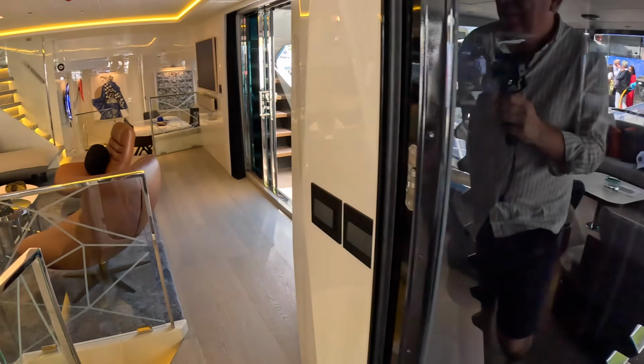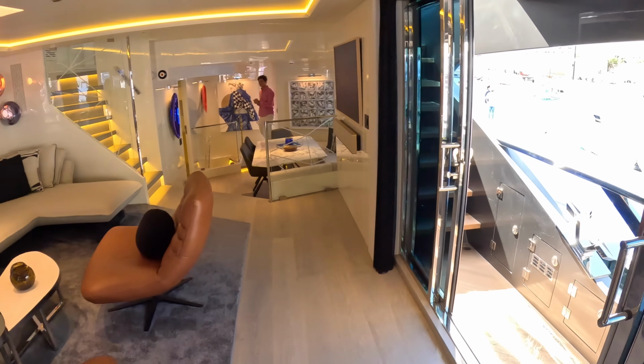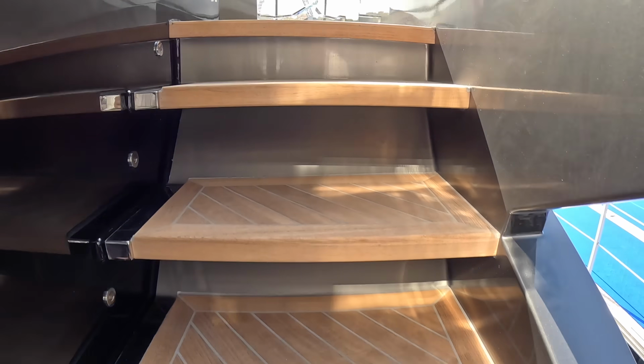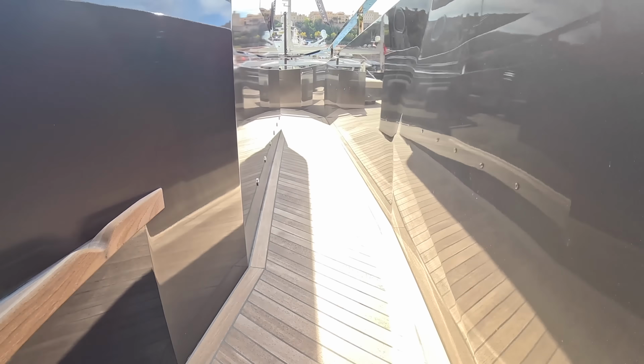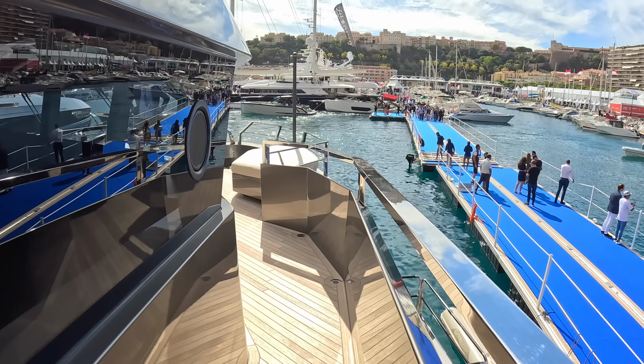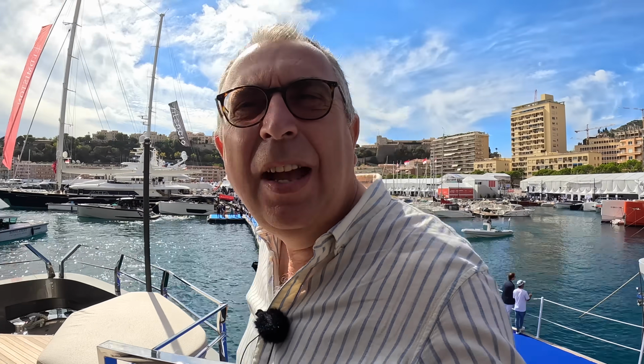Right, where are we going to finish off? Let's go back into here from here just for a quick look, and then we'll go across and up and forward because the sun's coming out and Monaco is looking amazing. It's just a big boat, isn't it, for its size, if that makes sense. There we go. That then is about the size of that.